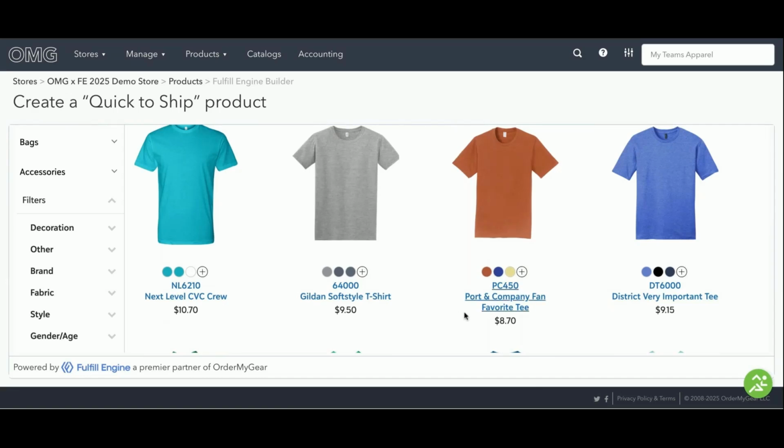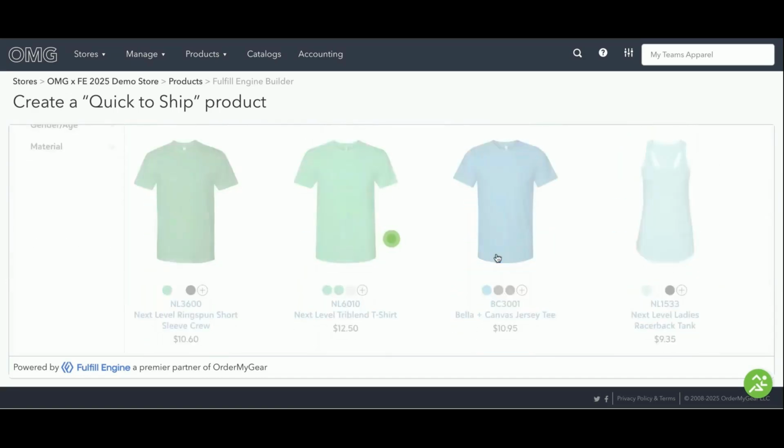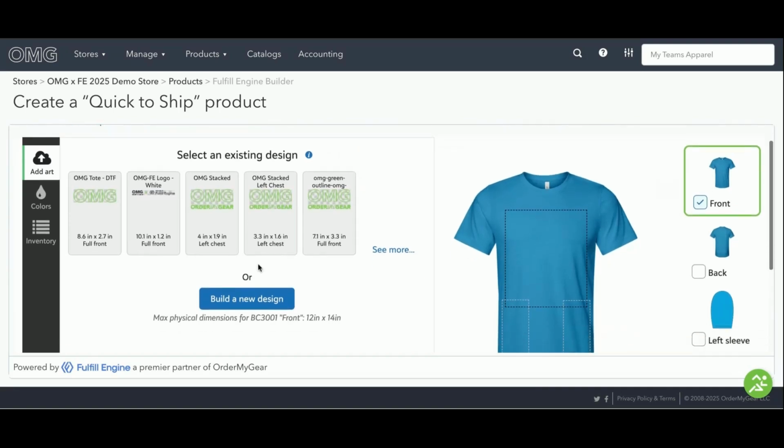I am a Bella and Canvas gal, so I'm going to select my Bella and Canvas tee here. And then we are going to add our artwork. There are two different ways that you can add artwork to a product. One, you could upload a completely new design by clicking the Build a New Design logo here. Or two, you can use a pre-existing design that you have already made on a previous Fulfill Engine store. For timing's sake, I'm going to go with that option.